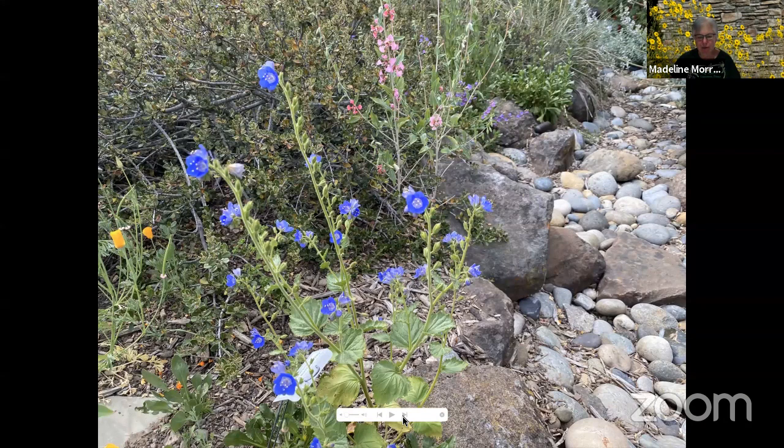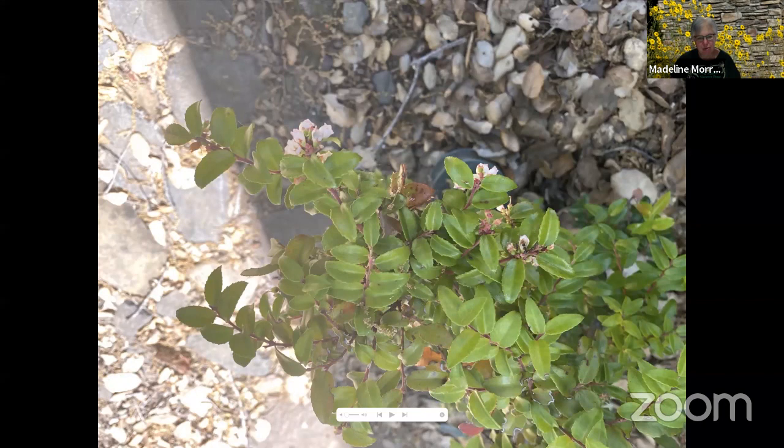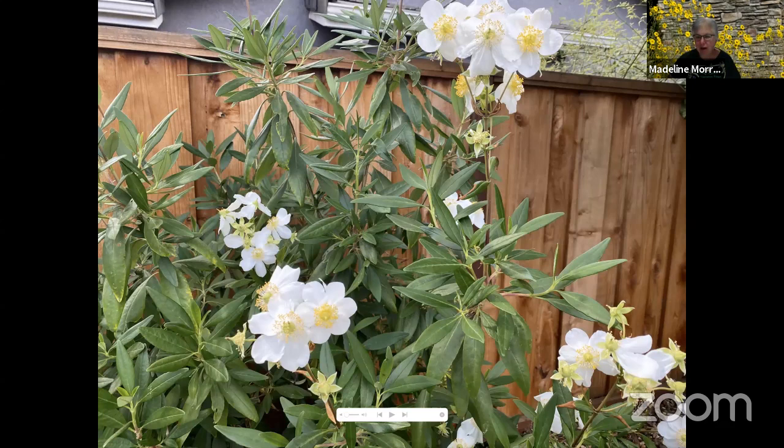This was earlier in spring. This is my Vaccinium ovatum in bloom. It's not a super showy bloom, but it's just a beautiful little plant. Tail end of the iris. And here in May, the Carpenteria is blooming, which I always associate with Memorial Day. Here's a close up.